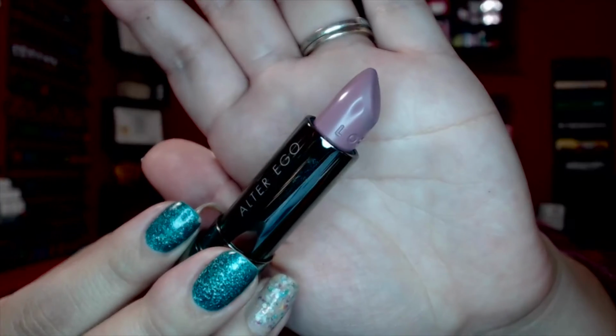The next lipstick I want to talk about is from Lorac. This is in the color Goddess. I love all of these. I love this entire line of lipsticks because they're very creamy and very pigmented. This is what the color Goddess looks like. It's this really pretty purpley mauve color, and that's just one swipe right there.